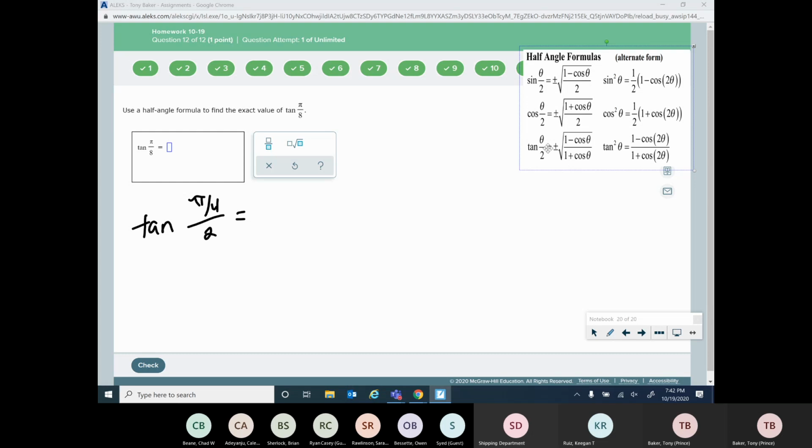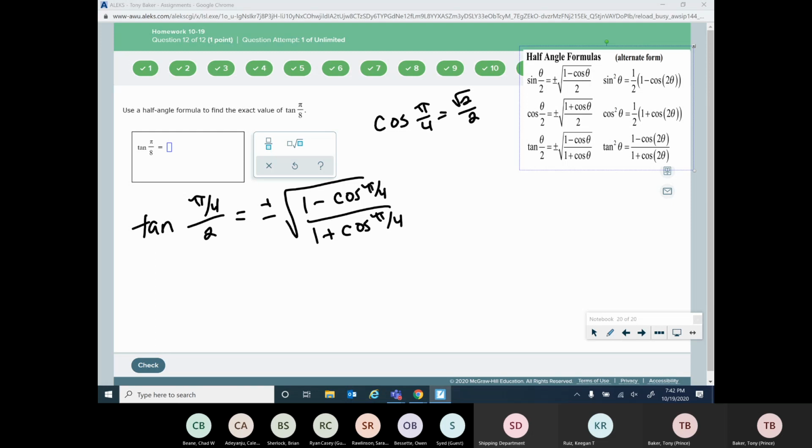It allows me to take half of any of those angles and do the calculations for them. So when I'm doing my calculation for tangent, we can use either one of these, but we're going to use the first one. So it's plus or minus the square root of 1 minus cosine of pi over 4 over 1 plus cosine of pi over 4. Now cosine of pi over 4 is square root of 2 over 2.